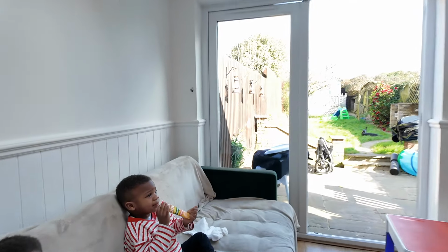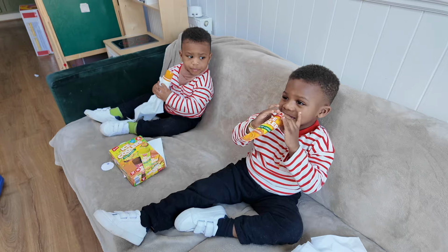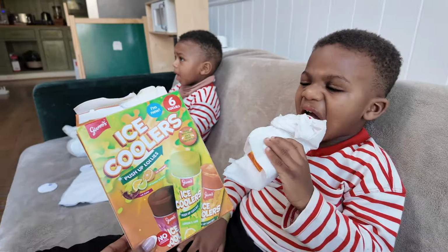These two are sitting so nice and quietly because they are eating. It is cold. It's very cold. Bubby, look, that's why we put it on the tissue here. These are from Aldi, I think.